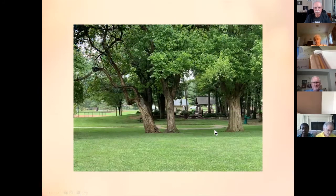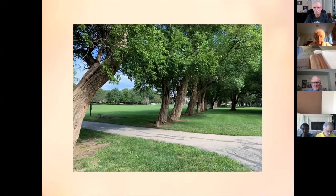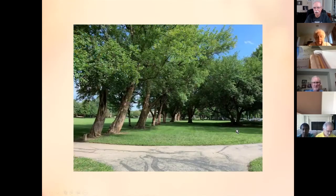Here are some of the trees from a different angle, and you can see again there's a little playground here. That's where they have the concerts and that sort of thing. And here's yet another view. Off to the right, you can see the parking. There's parking right there, so it's really convenient if you want to just walk around. We have some friends who simply park at Franklin Park and walk around a few times, if you want a shorter walk.